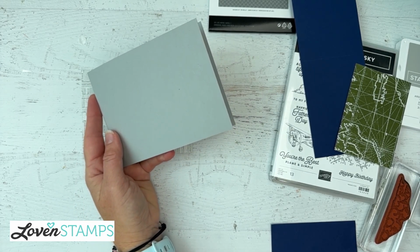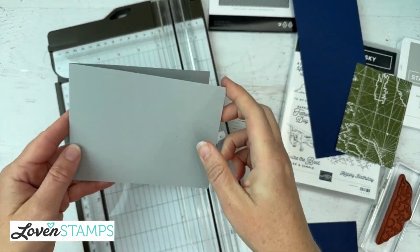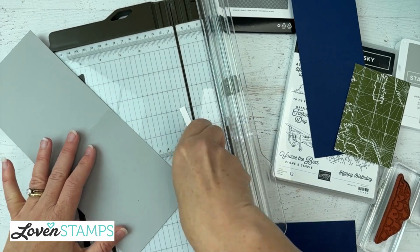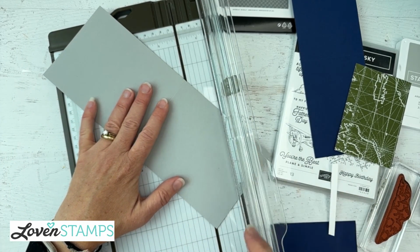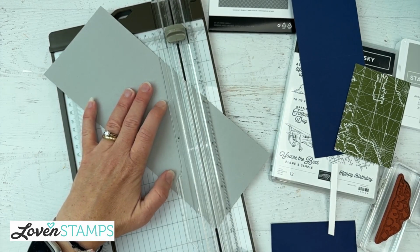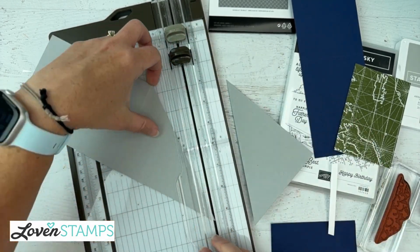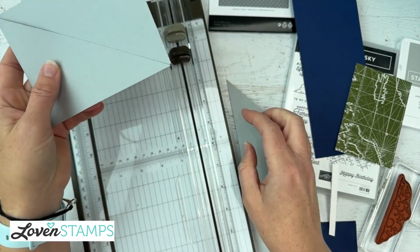Why is my trimmer so far away? Okay, there we go. So we're gonna go ahead and cut the diagonal here on the front of our card. So I'm gonna pull my trimmer in. I'm gonna line up right there at the score line and right there at the corner. Get my scoring out of the way. So now I've cut, okay? So now I have cut the angled front, the diagonal front of our card.